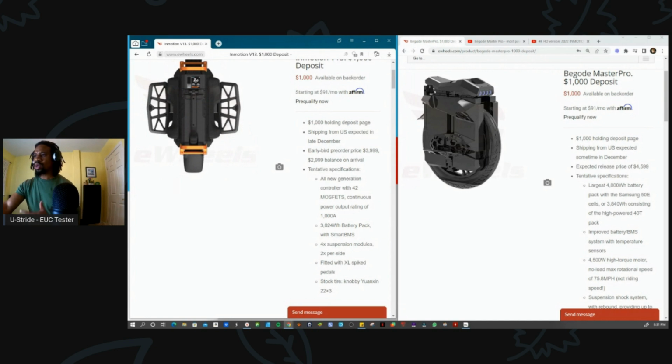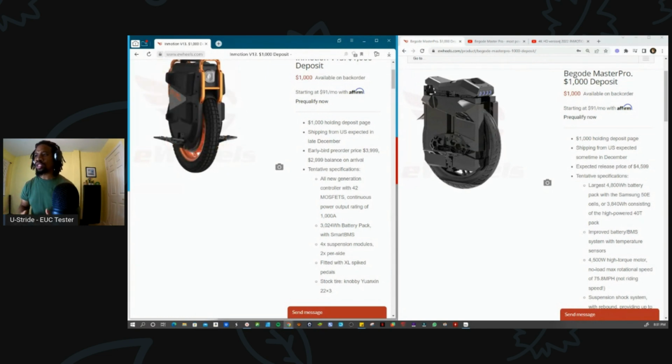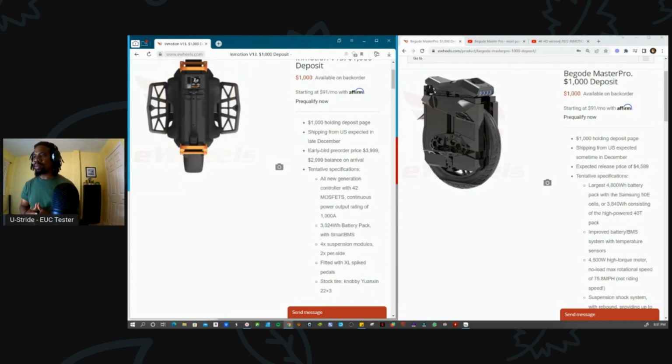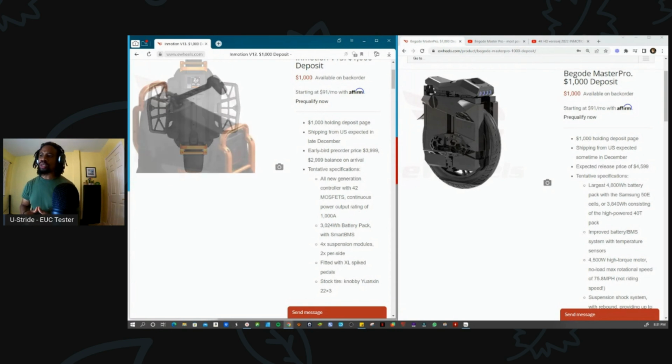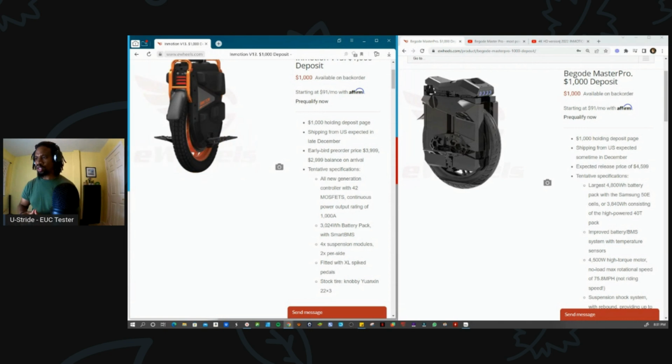Number 6, now with that said, neither wheel is designed for off-roading. So if anyone takes these off-roading, just keep in mind that big jumps and crashes might not be a good idea due to the added weight of the batteries. Also, in case you do take them off-roading, the InMotion Challenger will most likely do better in a crash than the Master Pro, once again, because of the shell.